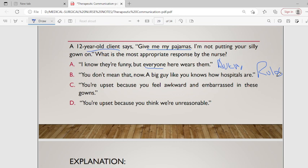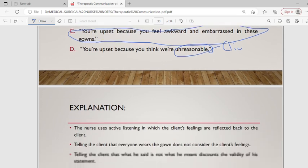The last one: "You are upset because you think we are unreasonable." This one again is doubting the capacity of the client, and is claiming that the client feels that they are unreasonable, and that makes it untherapeutic. So the correct answer for this situation could be C. C, because it is touching on the patient feeling that you are upset because you feel awkward and embarrassed in these gowns, and that is close to what we really want.